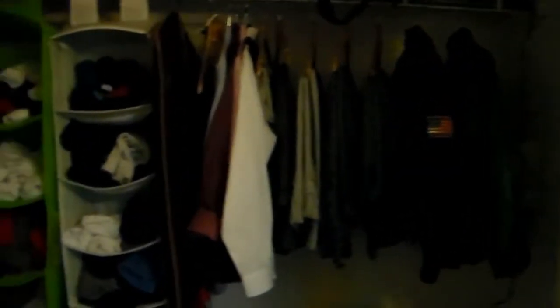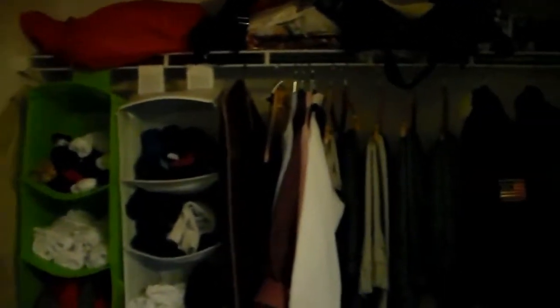Up top here is, I suppose, more cosplay prop stuff for cosplays. So we turn on here, go to the lovely closet. Yeah, I know it may not be too fancy and everything, but like I said before, I just want to give you guys a grand tour of my place.